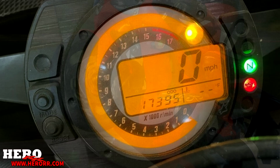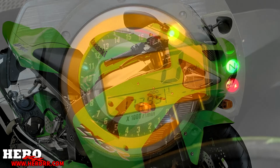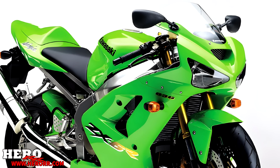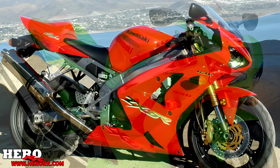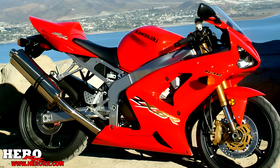Some chassis improvements resulted in higher rigidity and even less weight. An all-new digital gauge cluster was also introduced and a larger ram intake was added and moved to the center of the headlight running through the headstock. Top speed was also assessed at 163 miles per hour.